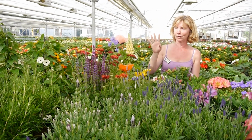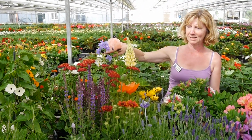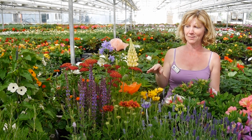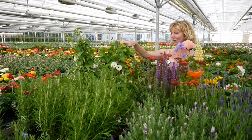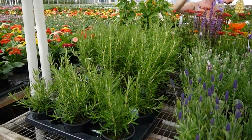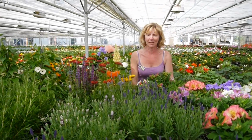Right, on to the perennials. You can see the flowers now are looking super. Lupins, poppies, delphiniums, gaillardias, all sorts of lovely things. Just fill your benches with this colour and it will sell. Thunbergia at the back here, different colours, whites and oranges and creams. And at the front, some really nice rosemary. It's really come on about now and it's full of lovely new green leaves and lots of nice perfume.